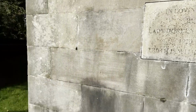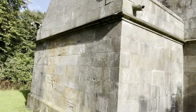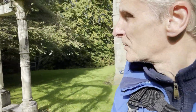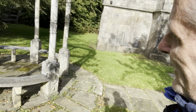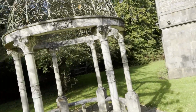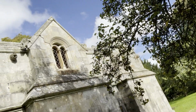In loving memory of Bunty, Lady Doreen, Prior Palmer, 1920 to 1998. Gazebo. And the good. Got my chimney here, sitting in the middle there. Nice. And when you zoom in, you get a picture of the wrought iron windows and whatever that animal is supposed to represent.